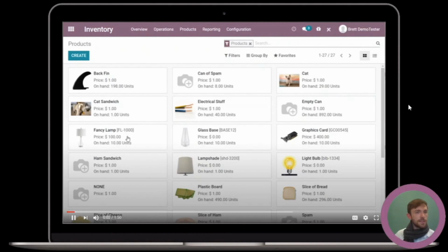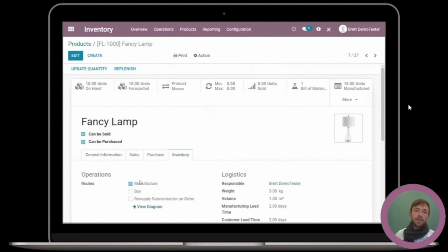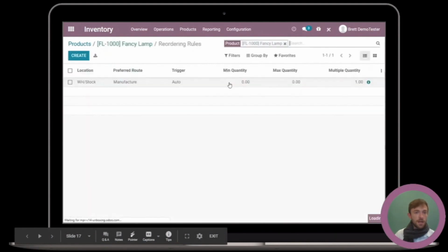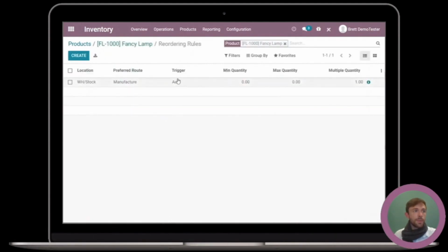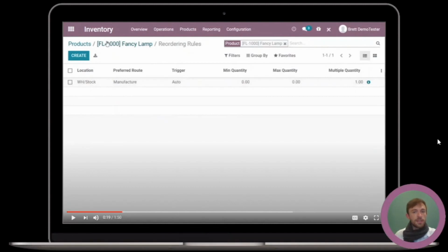Here's a product called Fancy Lamp, and we have 10 on hand, as you can see. Check the routes, and it's something we manufacture, but there's no option for make to order anymore. Up at the top, we click on this reordering rule, and we'll see there's a new way to view it. You'll see the trigger is set to auto, and it's just a minimum rule of 0 right here, min quantity of 0, meaning that if the forecast based on demand takes it below 0, it's going to use this preferred route right here, manufacture, to fulfill it. So yeah, if your forecast drops below 0, it's going to try to build some.